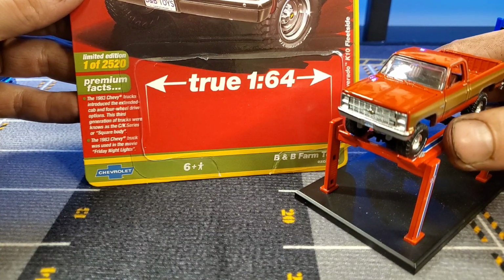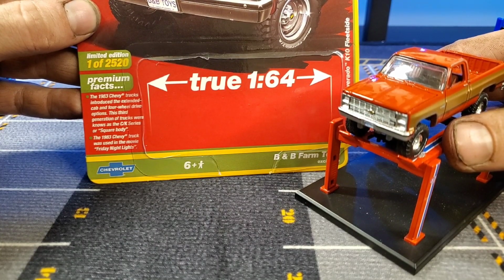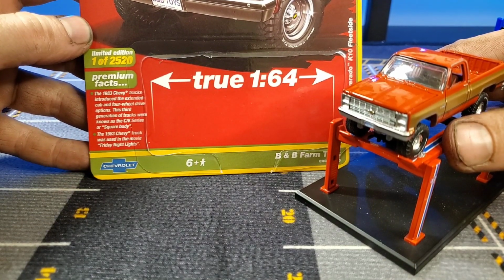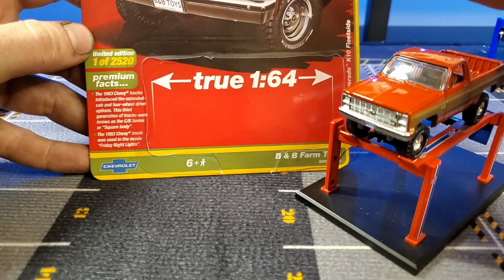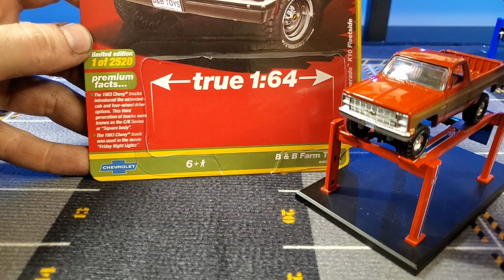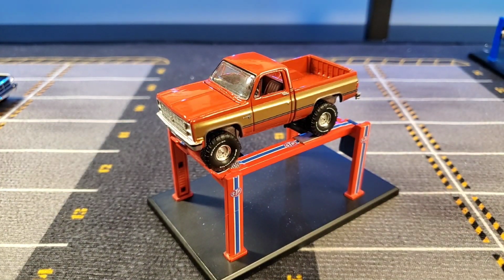So our premium facts for this guy, we've got the 1983 Chevy trucks introduced the extended cab and four-wheel drive options. This third generation of trucks were known as the CK series or square body. '83. Really? This body style was always known as the square body long before that, I always thought. Anyway, the 1983 Chevy truck was used in the movie Friday Night Lights. That's exciting. Seems like maybe they were running low on fun facts there.